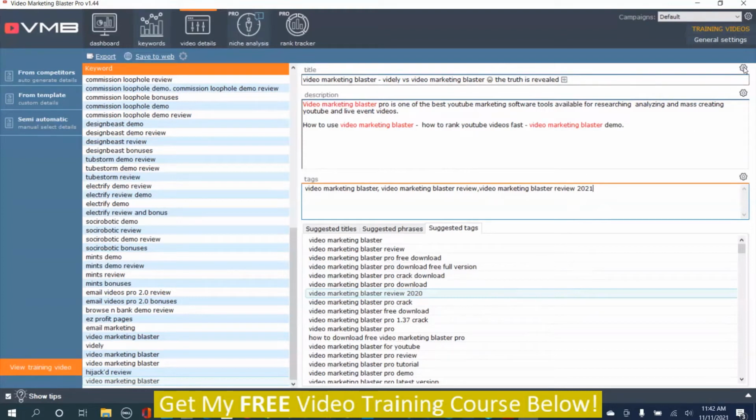And you got some different options up here. You can clear it. You can copy to clipboard. You can spin it because it is spinnable. And you can make a new title. And you're also on here, you got clear, copy to clipboard, spin and copy to clipboard. I guess I missed this part up here. Clear, copy to clipboard, spin and copy to clipboard. So those are the different options you have on the video details section. And then you got from competitors, from template, and semi-automatic. So that's basically how the details section works.